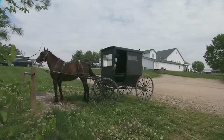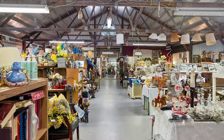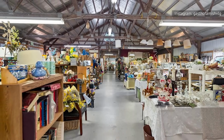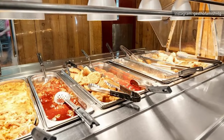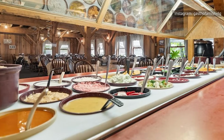Gasthof Amish Village opened in 1988 on 92 acres of farmland that now boasts a hotel, shops, a bakery, and the buffet. Lunch and dinner prices vary depending on the day, but a little over $20 on a Saturday night isn't a bad deal. Gasthof staples like roast beef au jus, deli salads, soups, and fresh bread with apple butter spread are all prepared in the traditional Amish style. That said, customer reviews have all noted how satisfying the food is.